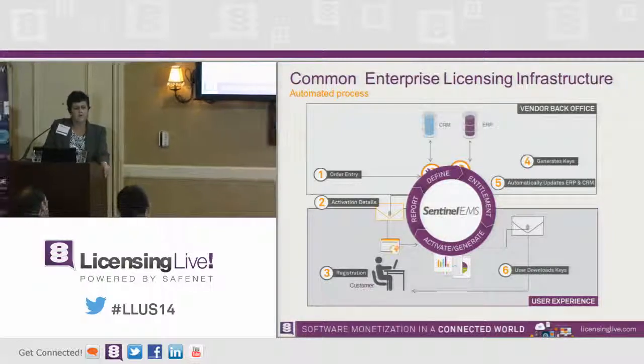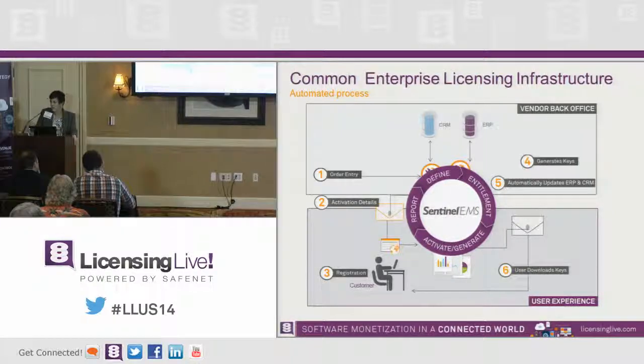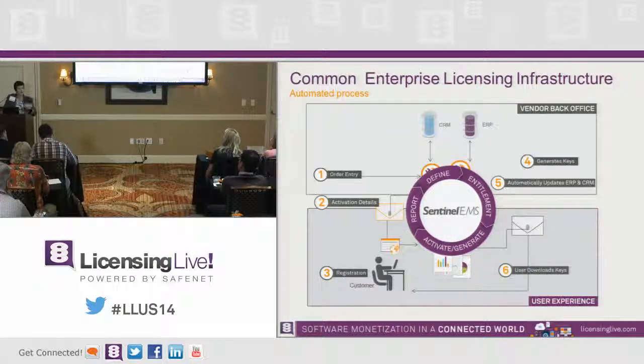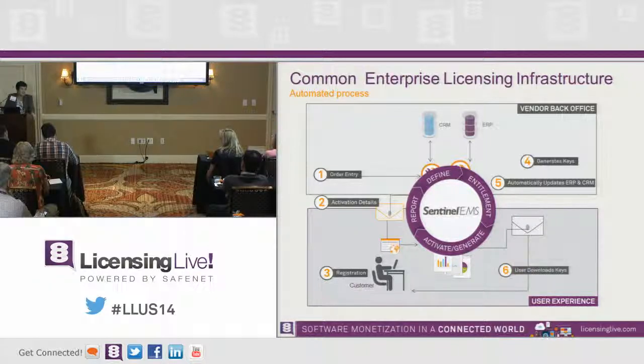For instance, with Sentinel RMS, you could get a single key that applies to all of the features that have been ordered. But in some cases, you might have different technologies and require different keys and different processes for installing those keys as well. Any other questions?